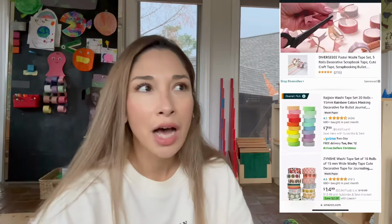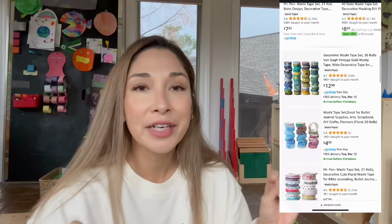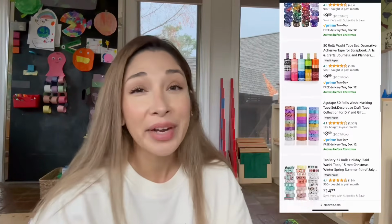Now, I know I just mentioned stickers, but also washi tape. My daughter loves washi tape, especially the ones that are so colorful and vibrant, and they have a whole bunch of different little pictures on them. That's another great option if you don't want to go with stickers.